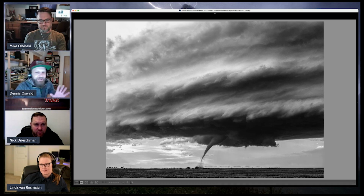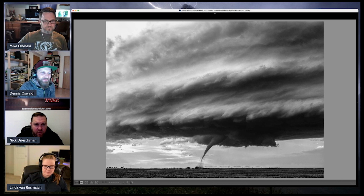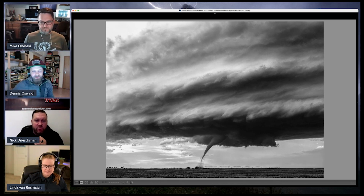I like vertical shots, so maybe, it's a personal thing. I mean, I agree with you. I think a vertical shot would look cool. But I like the black and white version of it very much because it's a whole different approach of this storm. I'm a big black and white fan when it comes to storm structure.